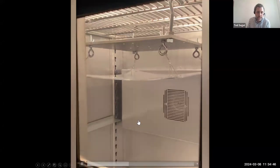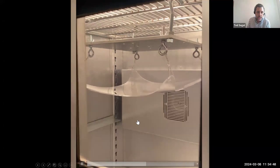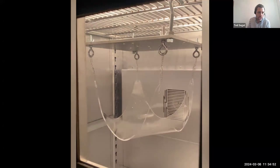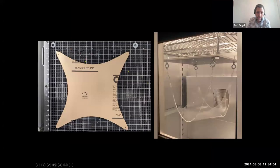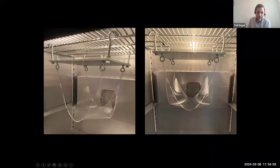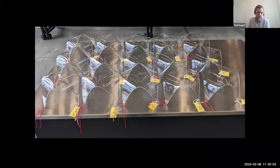In fact, we're at a desktop oven scale. And you can see that while we're heating this, when we pass that glass transition temperature, we have that significant change in form. At the left is before heating, and at the right is after heating. Here's another view hanging in the oven. And now you can see all 15 shells that we're going to use in the installation.